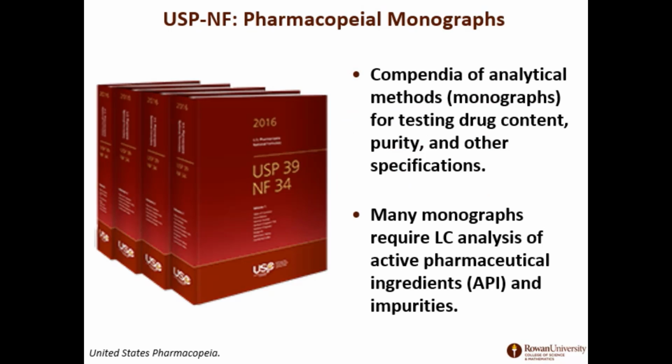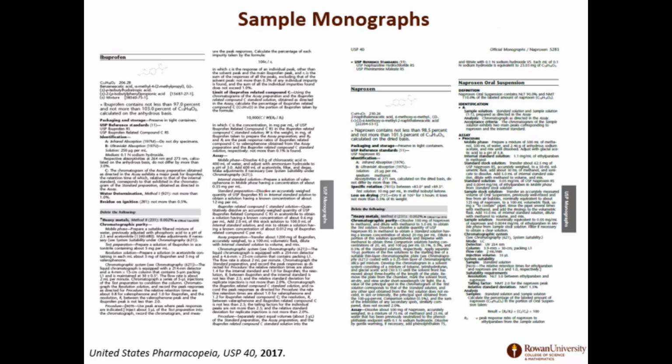So here in the United States, we have this United States Pharmacopeia National Formulary compendia of analytical methods, or monographs, for testing drug content, purity, and other specifications. And there are similar pharmacopeial methods and compendia available for a number of different jurisdictions as well. Amongst all of these sets, EP, JP, CP, USP, and many others, many of the monographs listed in these collections require LC analysis for both the active pharmaceutical ingredient and any impurities that may exist in the drug formulation. And as you can see here, just a sample of what some of these monographs look like, one for ibuprofen, one for naproxen and naproxen oral solution. It details where to get supplies for doing this method testing, method conditions, and a variety of other factors that an analytical chemist would need to help perform the analysis.